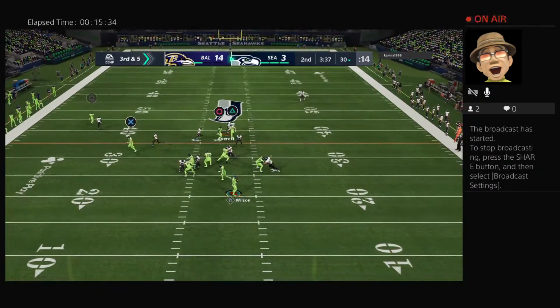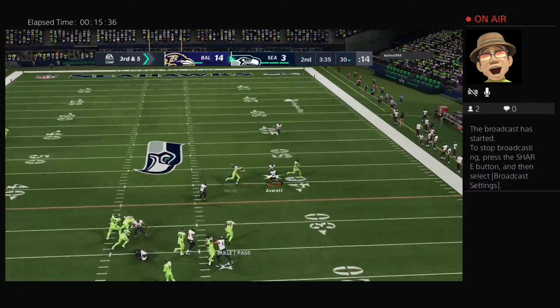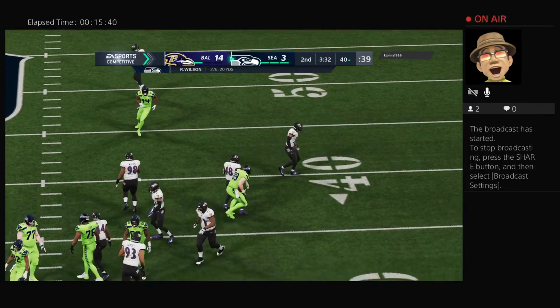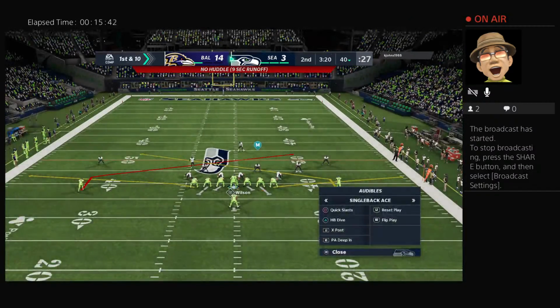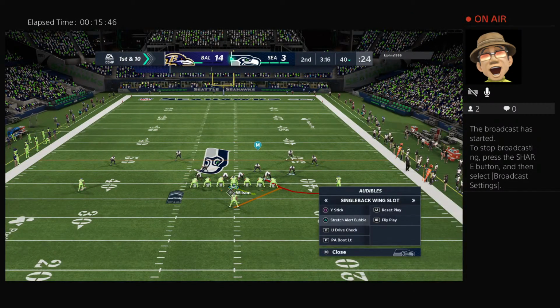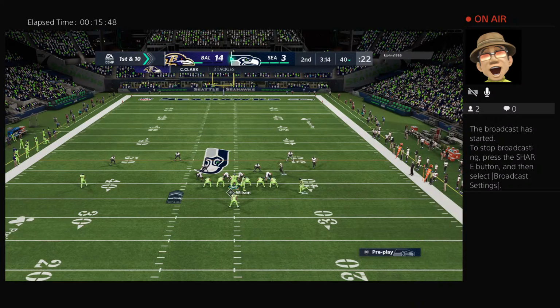Wilson. That's into the hands of his tight end, Will Dissly. And he is going to have a Seahawks 1st down as they're able to get the 3rd down conversion. 10 yards and a Seattle 1st down. At the 40-yard line.